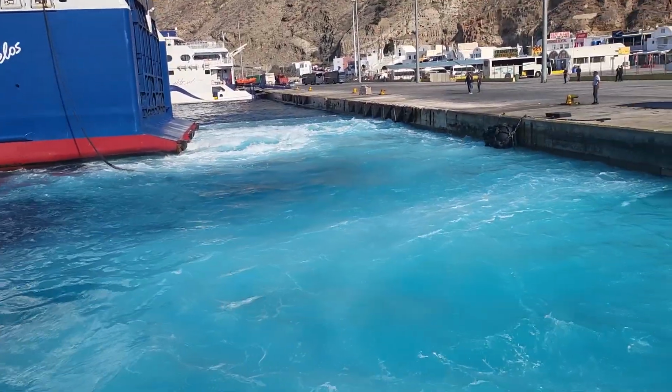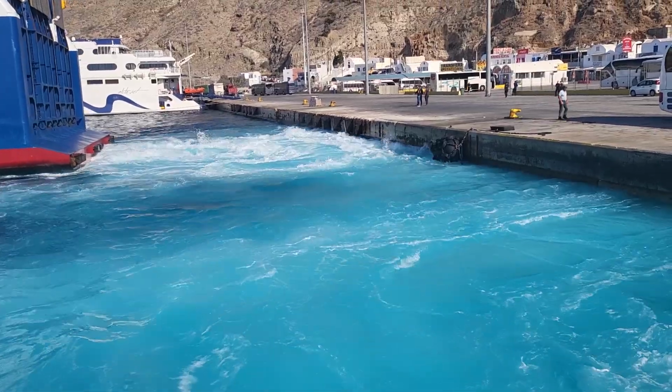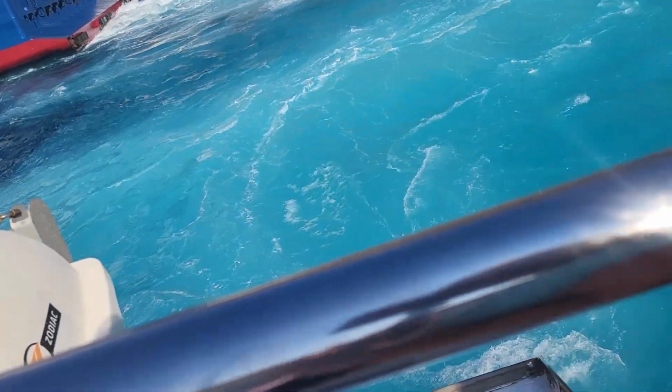Look at that blue water. That is the most beautiful baby blue I've ever seen. It almost matches my shirt. See? There's my shirt.